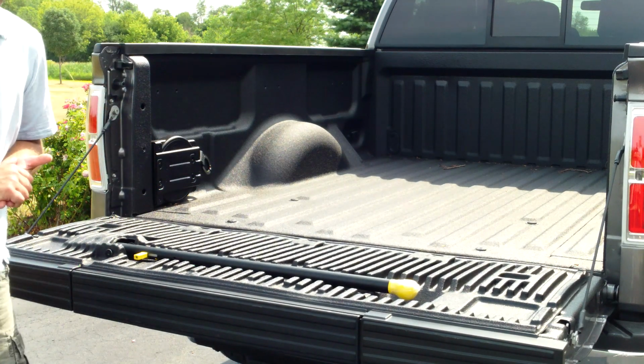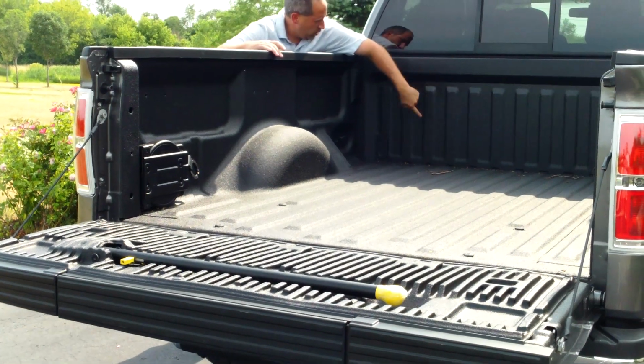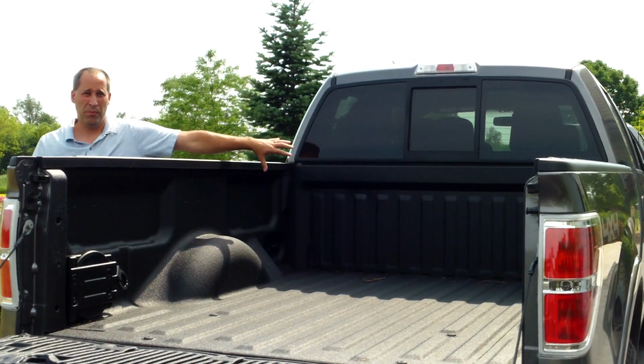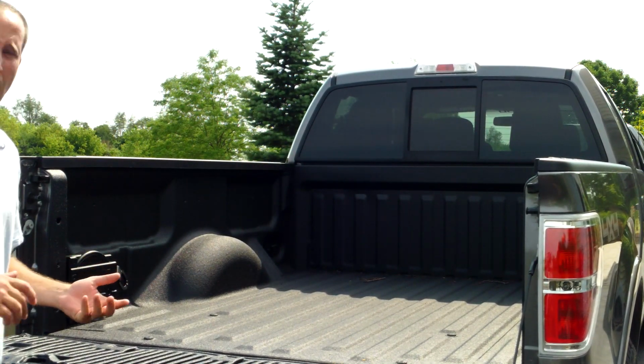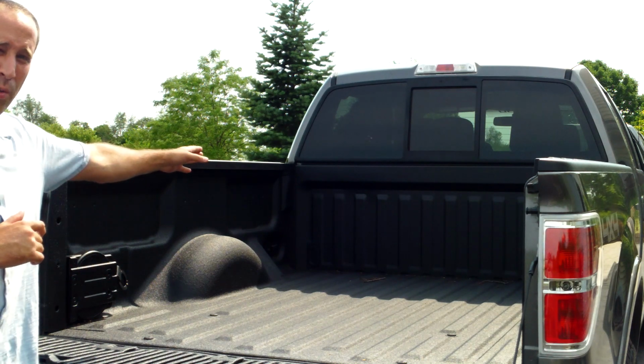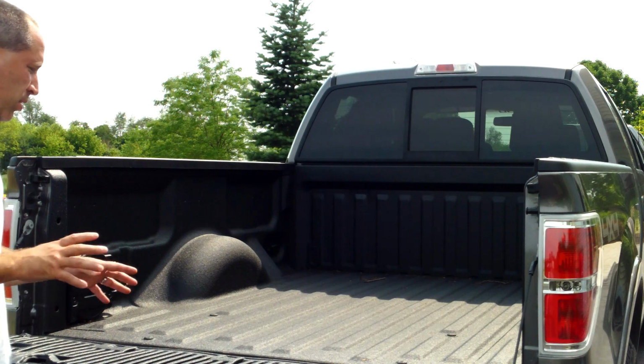The other thing, which I'm not sure if you can see on the actual camera, but right here, there's a really weird spray spot where something happened when they were actually spraying the truck. So again, that's another one of those little attention to details that Ford just kind of overlooks. A little disappointed on that.